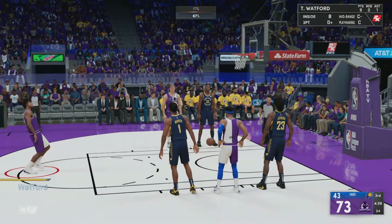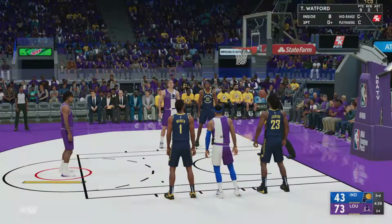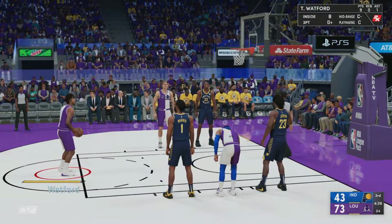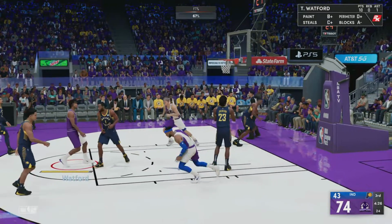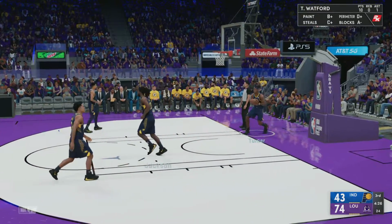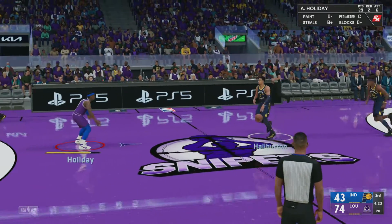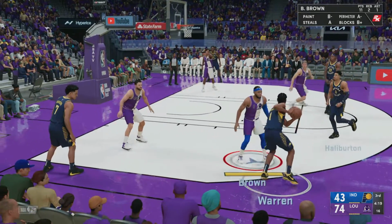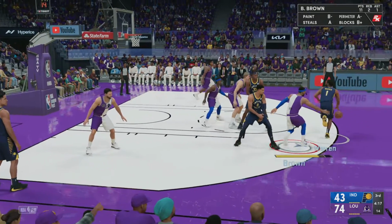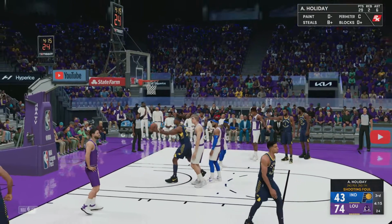The first free throw is good. He's perfect from the line this time. A little over 2.5 minutes off the clock in this final half of play. Outside Warren. Halliburton sets the pick for Warren. Over Holiday. And that'll be 2 free throws coming up.